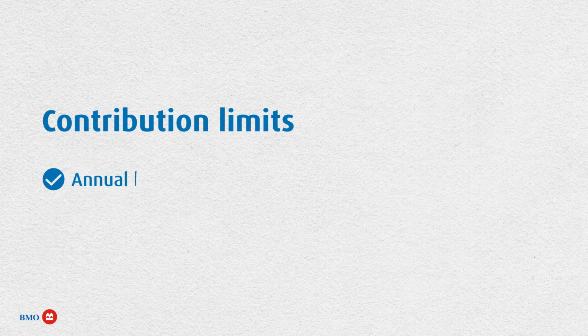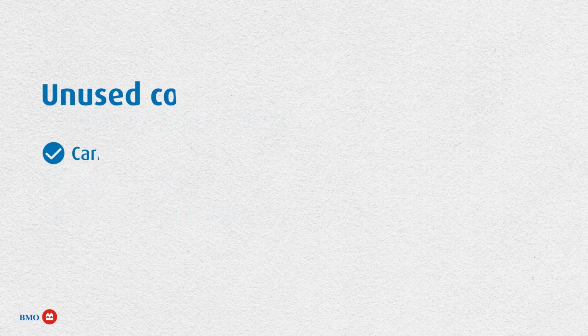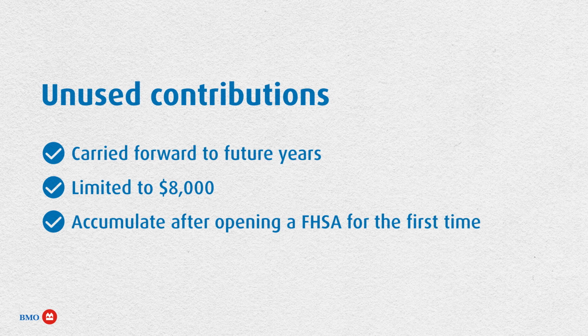The annual contribution limit is $8,000, and the lifetime contribution limit is $40,000. You can carry forward up to $8,000 in unused contribution room, which only starts to accumulate after you open an FHSA for the first time.